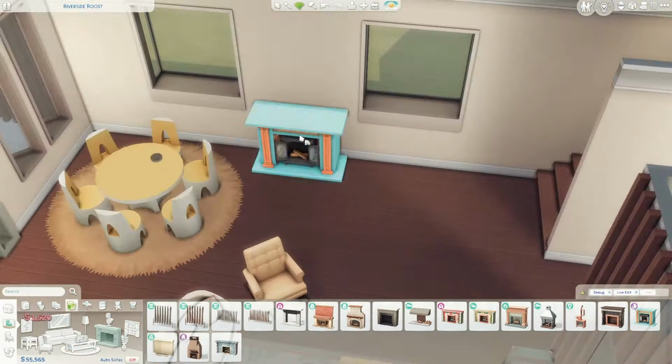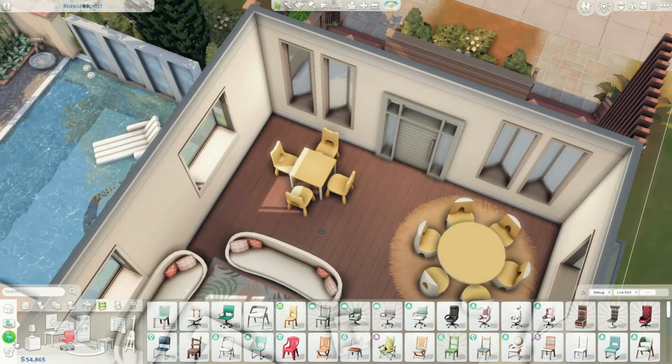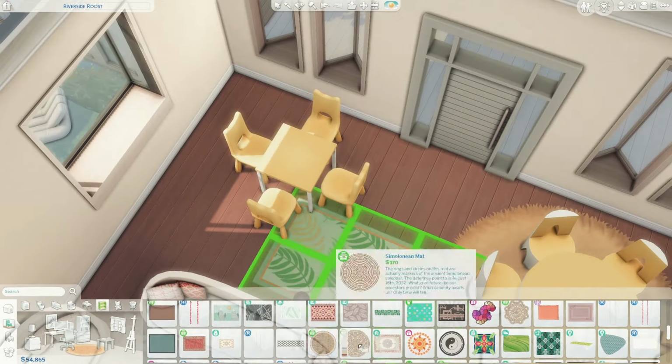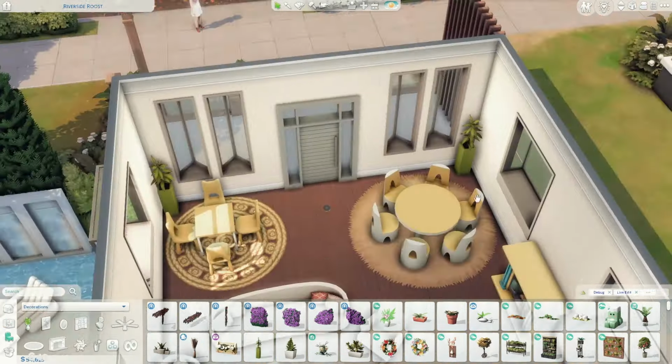And then we continue further in the house. I used this fireplace. And I also gave her an activity table so she can build a puzzle or whatever. I think she would actually build puzzles and then frame it and put it on the walls.